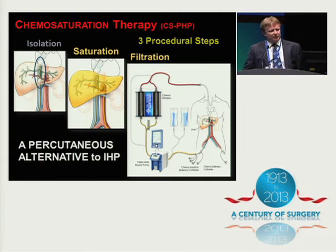The chemosaturation technique is percutaneous. It involves placing a twin balloon system up in the inferior vena cava and isolating the liver. And percutaneously, via the hepatic artery, pumping chemo into the liver and filtering it out and returning it via a vena-venous bypass system with a filtration unit.